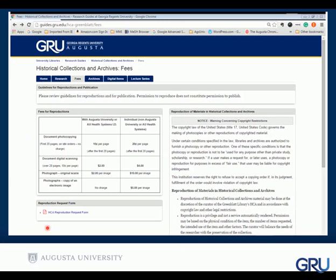This page also has the PDF for our reproduction request form, which you would need to fill out if there was something you wanted a reproduction of. You would need to fill out this form.